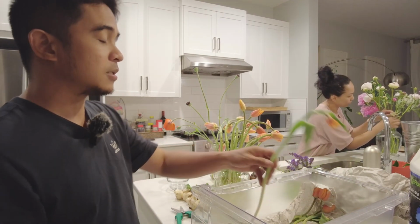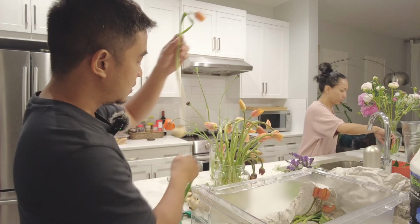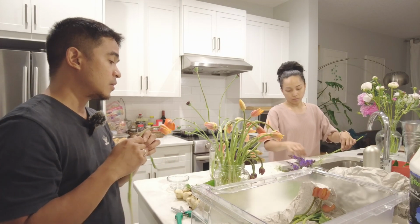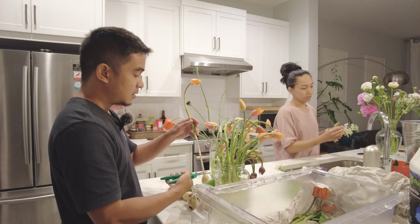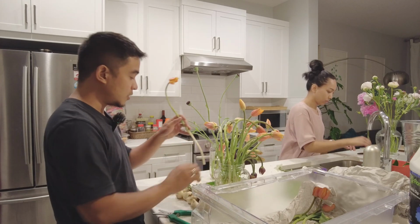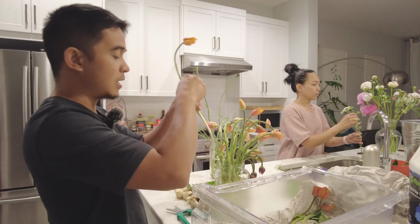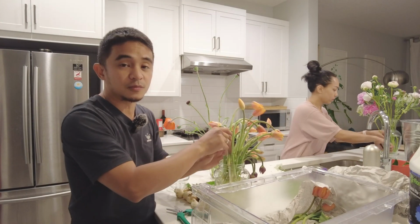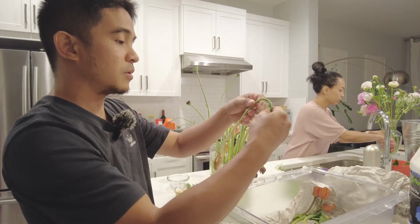I know a lot of people are hesitant to grow plants, even the really easy ones. I think they're intimidated, but once they get their hands on it, they'll get the hang of it and enjoy it. It's very different, harvesting produce from your backyard compared to buying produce from the market.